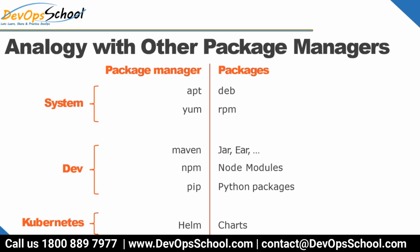Yes. So now the question is, how do we install packages on Kubernetes? Why do we need it? That's a different question. How do we do that? There is a package manager client. It's a tool, just an executable, to put it in a very simple way. This is called Helm.